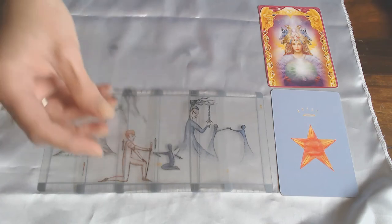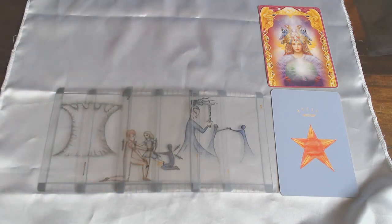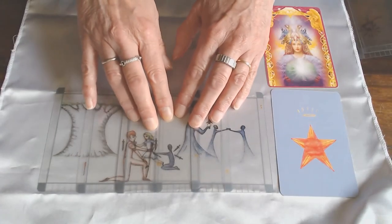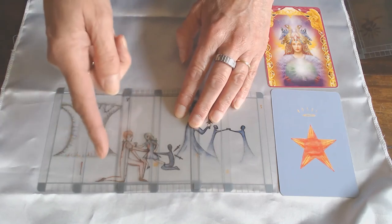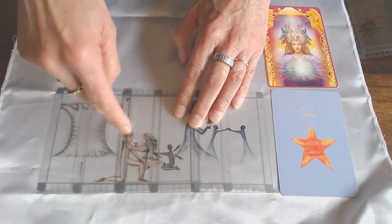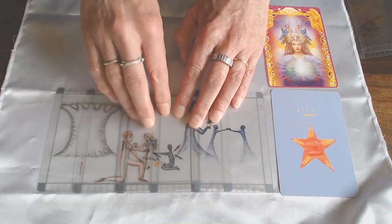You've got the last card, and look at this. You could have been going through a separation, and there could have been disagreements about a child, as we have the child here right now. Look, it's coming. If you are a man, because this is the Knight, this could be a child, I think a girl, coming back to daddy. She's bringing you news, an offer, a cup.